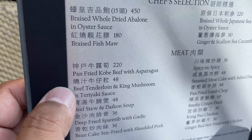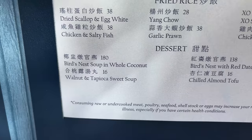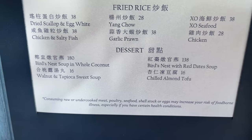Ham fried Kobe steak, 220. Wow. I mean, that actually should be worth it. Kobe is really expensive. Bird's nest soup and whole coconut for 180. Bird's nest, if you don't know, is actually bird saliva. I never actually ate that before. And it's more, I think, for nutritional value than anything else. She looks great.